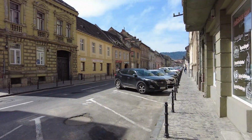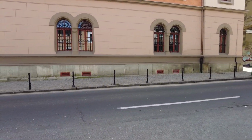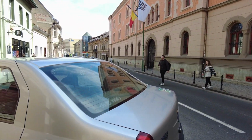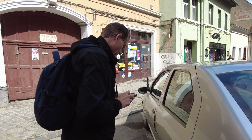We're in Brasov today and we've got one day to see this amazing city. Kind of excited. This is the street we're on. I'll flip it and show you. This is our street. Len has got our day planned out for us, so we'll see where he's taking us.